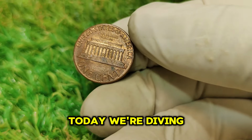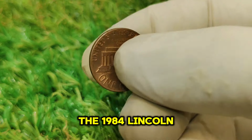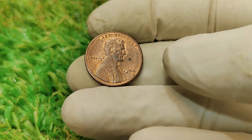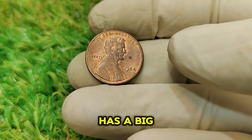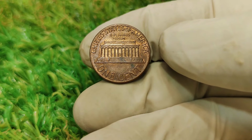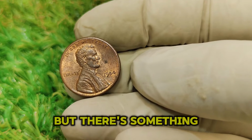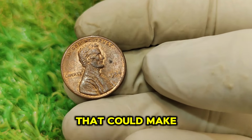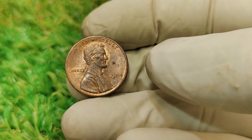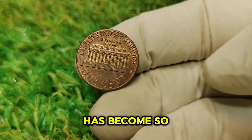Today, we're diving into a fascinating topic, the 1984 Lincoln 1-cent penny. You might be thinking, a penny? Really? But trust me, this little coin has a big story and an even bigger value. So let's get into it. The 1984 Lincoln 1-cent penny might look like your everyday penny, but there's something very special about it that could make it worth a whopping $73,077. Let's start with the basics, the history of this coin and why it has become so valuable.